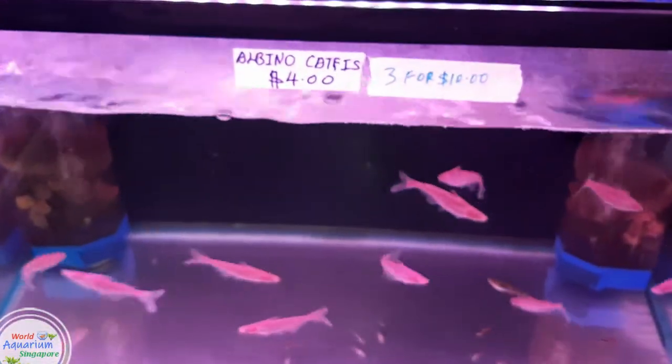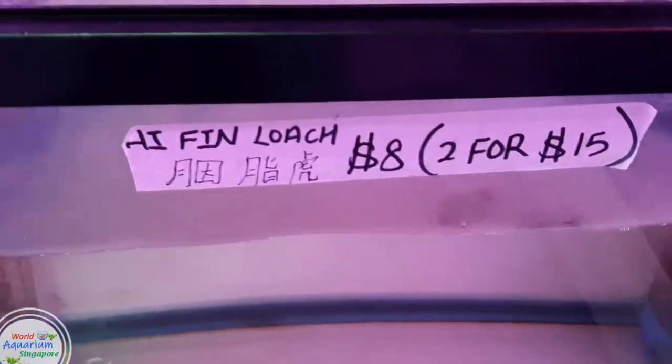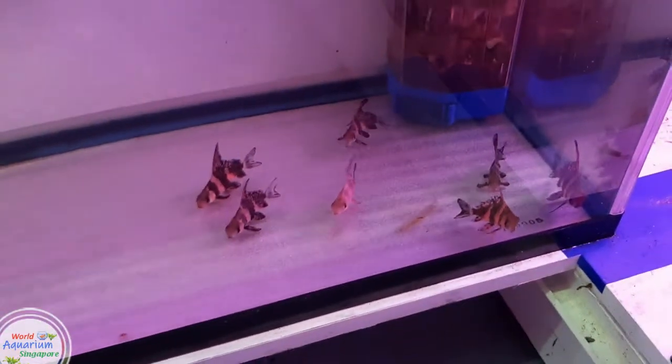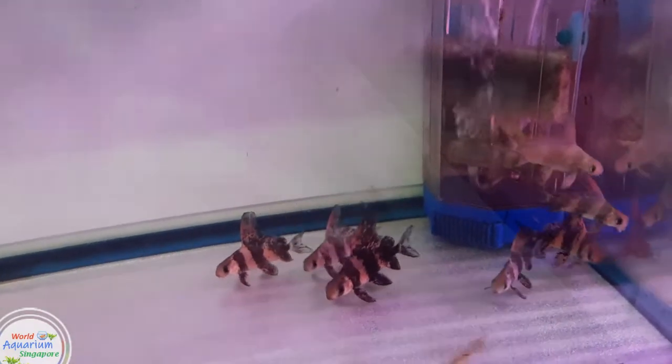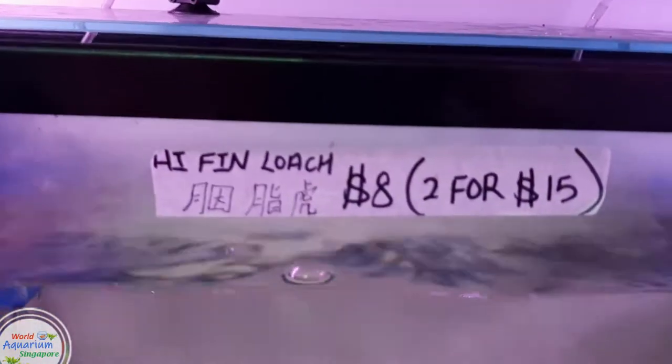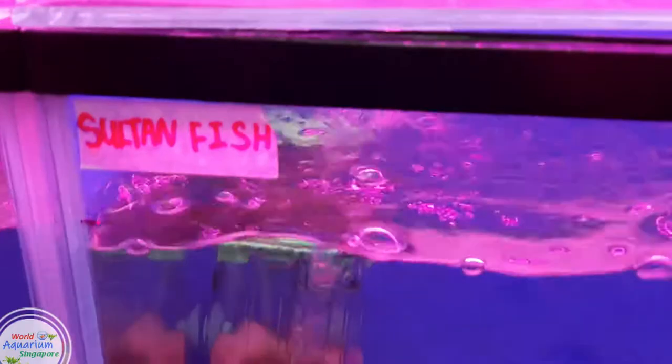I have the clown loach. I love clown loach. But they hide if you buy one. Albino catfish. This can grow to enormous size. Oh, these are the ones I love also. Hi-fin loach. I think I'll get some more and mix it with my discus set. Last time I tried this hi-fin loach and they died because I didn't feed them frozen bloodworms or frozen brine shrimp. But yeah, I think they need those. Okay, sultan fish, is it? So very nice. Sultan fish, yes.